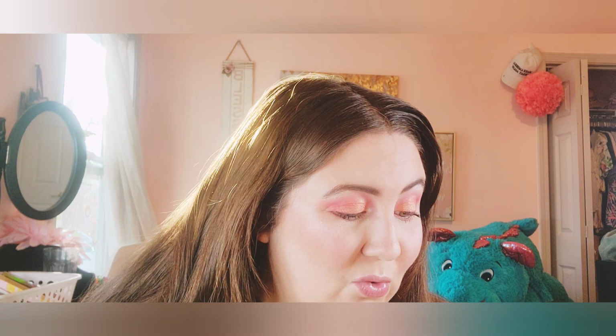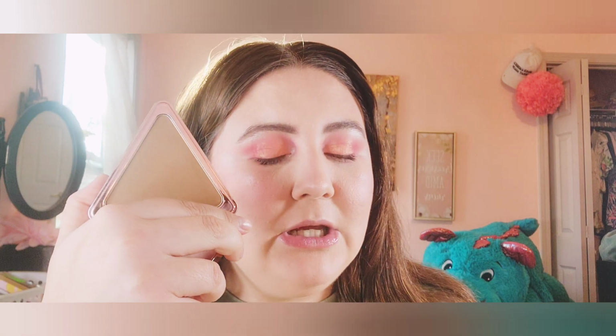Now as far as bronzer, this is the LYS. You can't really tell that I've used a whole lot, and I think the main reason would be because this shade is too dark for me, so I have to go in with a very light hand, just get the tiniest amount. But as far as formula and everything else about this bronzer, I do like it. It's just the shade's a little off, so I have to really be light and sparing with it.